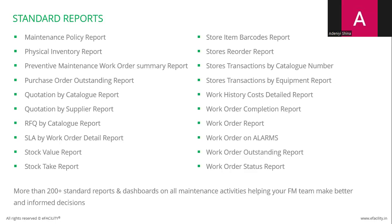My question is, the AI, she said AI is infused in the e-facility. So for example, this standard report, can it be prompted to write a maintenance policy or physical inventory report when you prompt it? I'm not clear. Can you please come again? My question is about the AI that is infused in this e-facility. How can you prompt it? Maybe you want to prompt it to write a maintenance policy report for you. Can it be done like that? Or what kind of work does the AI do?